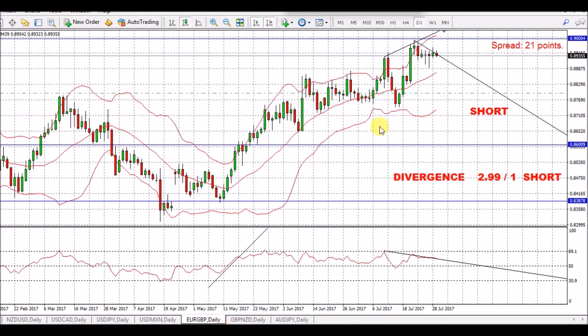Euro GBP, expecting this to go short. We've actually got resistance at 90 on this, and I'm expecting a move down short. We have got a little bit of a red candle this morning. It is at support, and I expect a break of that support a bit later on today. We've got a divergence of 2.99, that's nearly 3 to 1 short for the pair. It is actually slowly coming down on the RSI, but I'd like to see a break short. But we're below the 69.1, so that means that at best we're just going to see sideways movements.